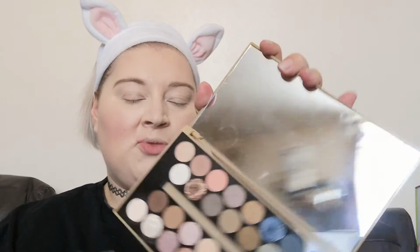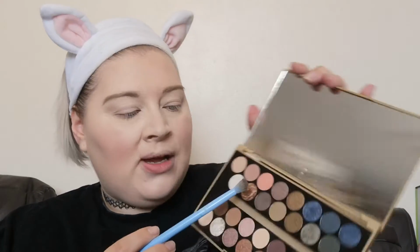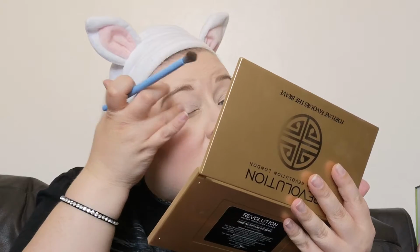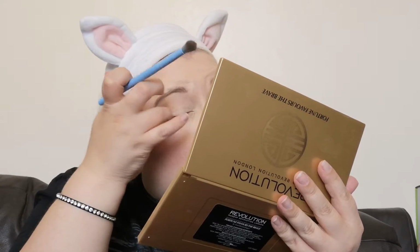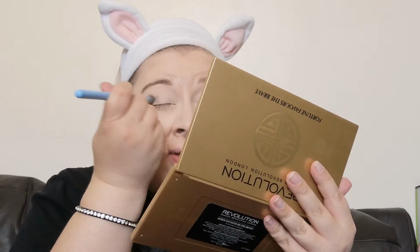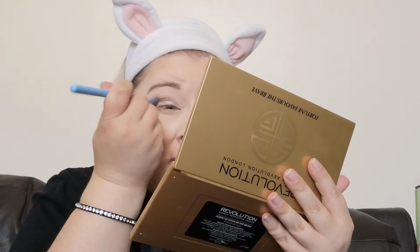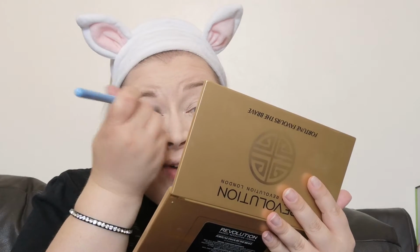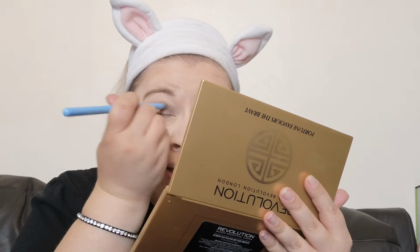I think they have got names, but I've lost the insert. Here, taupey shade. I'm just going to do a quick eye look, she says. And I'm not going to set with powder in my eyes, because I've not been doing that, and it's been working really well, and that is dark. I didn't intend for it to be. As me saying, it's been working really well until I try this palette, apparently.